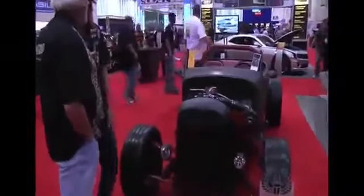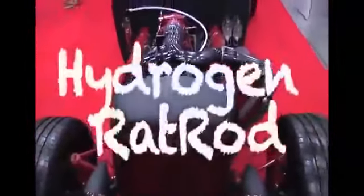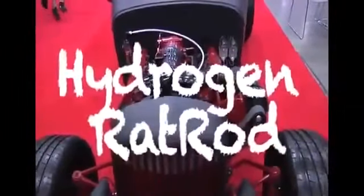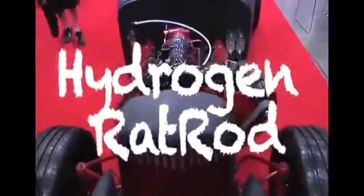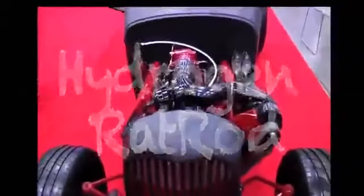I'm getting 60 miles per gallon with 1,200 horsepower. 60 miles per gallon, 1,200 horsepower, hydrogen Ratrod. Hydrogen Ratrod. I think I can live with you saying that. It doesn't sound too bad. Hydrogen assist? Hydrogen assist.